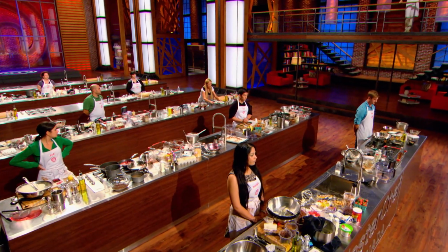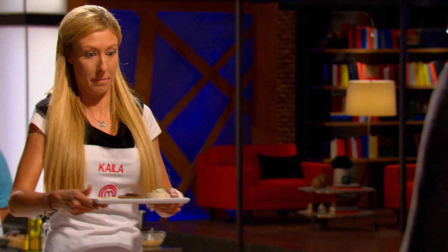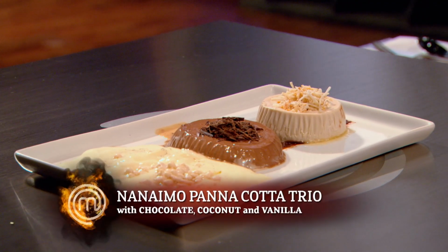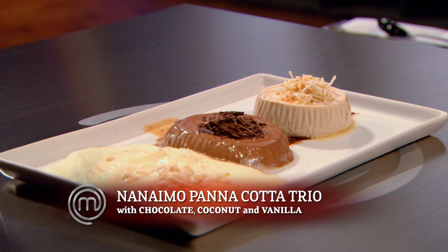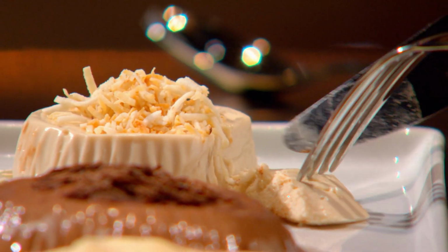Kayla. Kayla trying to pull off 3 panna cotta is like trying to run before you know how to walk. So I have a coconut and a chocolate panna cotta and a vanilla panna cotta that clearly didn't set up. Good. Not so good. Bad. Really bad. Yeah.